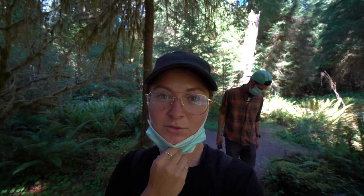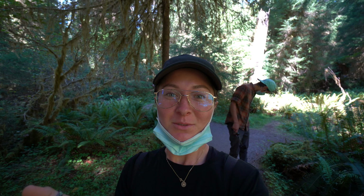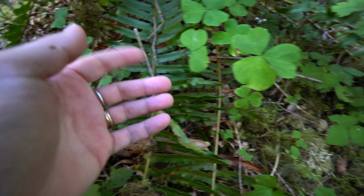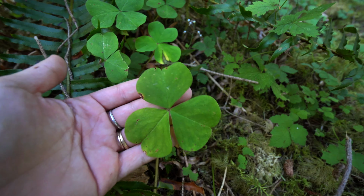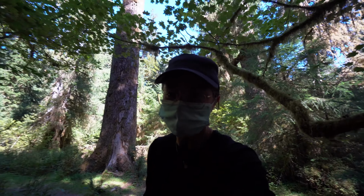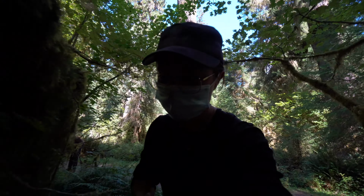My camera skills just are not there yet. I'll never capture this place as well as it deserves, and I apologize. But do yourselves a favor, if you're ever in Washington, please check out this rainforest. Some of these clovers are absolutely massive. The child inside of me tells me I have to sit inside of this thing, so here we go.